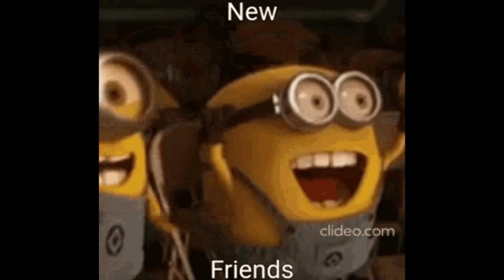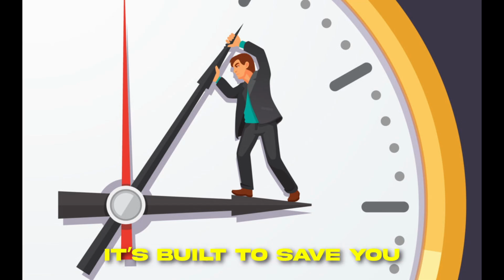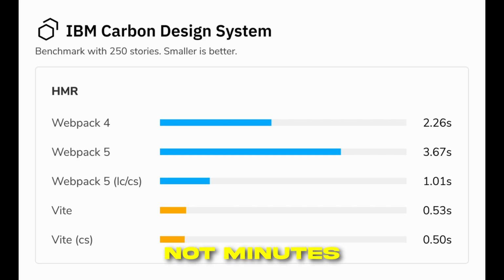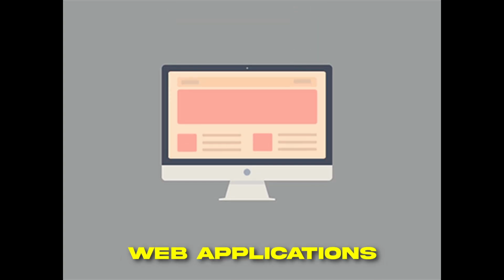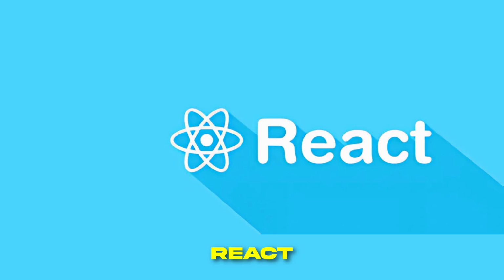If you hate slow build times, Vite is about to be your best friend. With lightning-fast server start and build performance, it's built to save you time. Imagine building your project in seconds, not minutes. Vite.js makes developing web applications feel effortless, especially with modern frameworks like React or Vue.